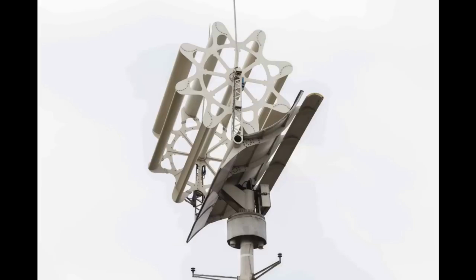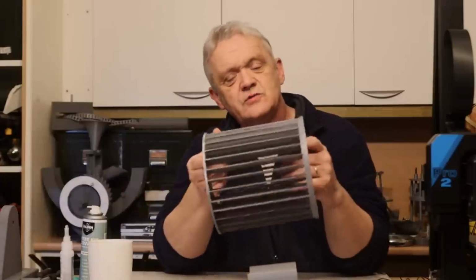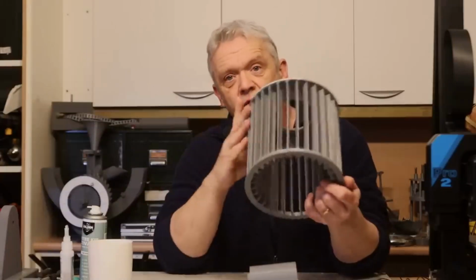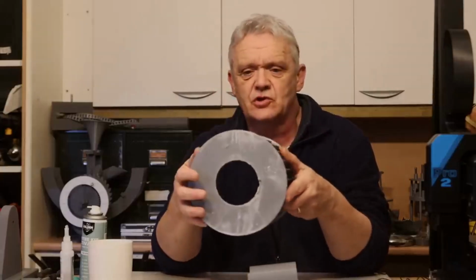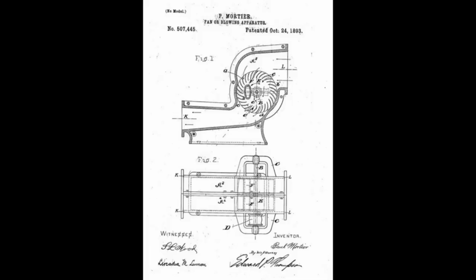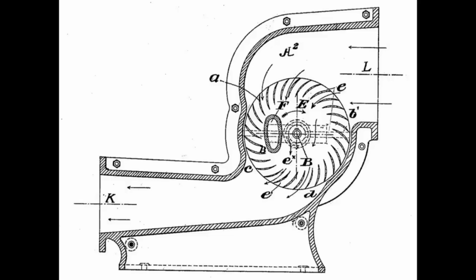Crossflow wind turbines, you might recognise them more actually from something like this, which is a squirrel cage rotor. This you'll find in things like air conditioning fans, blower units, that sort of stuff. It was actually invented in 1891 by Paul Mortier with the French patent number 215662 and registered in the United States. The main purpose was to utilise it for mine ventilation, but it was overlooked.